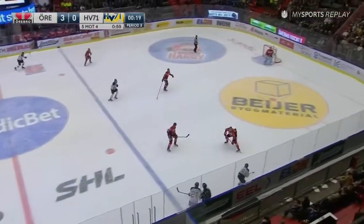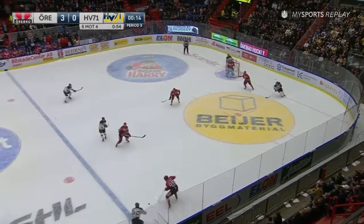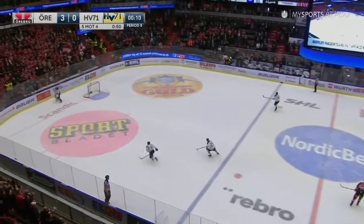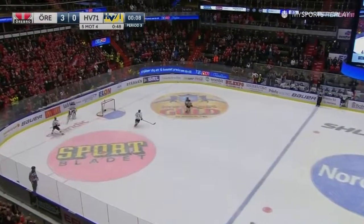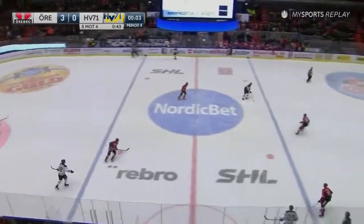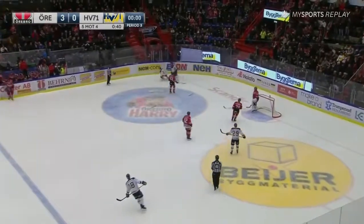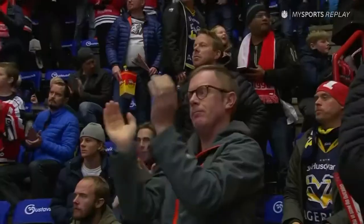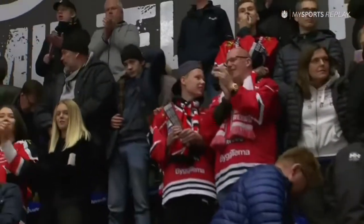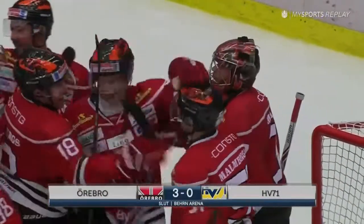20 seconds remaining as this one is moved back in by Brandstrom. Brandstrom has that one taken off his stick and sent all the way down the ice by Victor Ekholm. And with 8 seconds remaining, that should just about do it. Perhaps one last rush up the ice here from HV71 into the offensive zone. One last opportunity as that one deflects to the corner on a broken stick attempt. And Örebro coming away with the 3-0 shutout victory to break the 5-game losing streak. That's got to feel good.